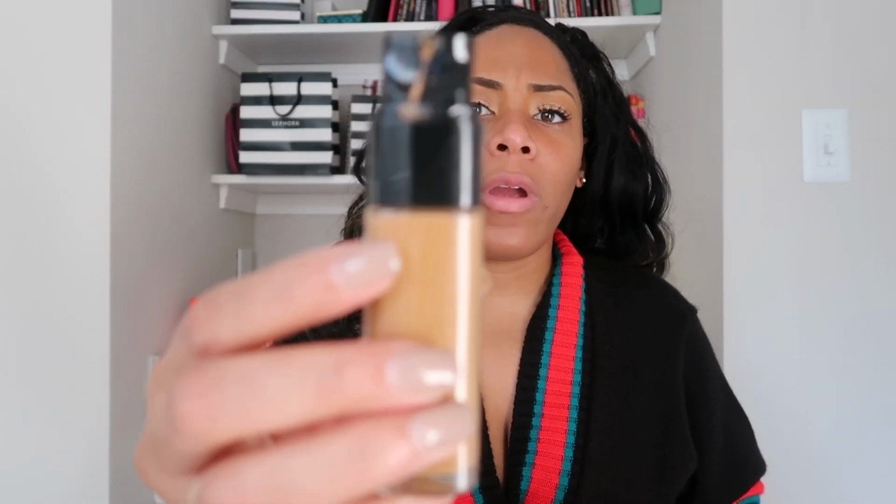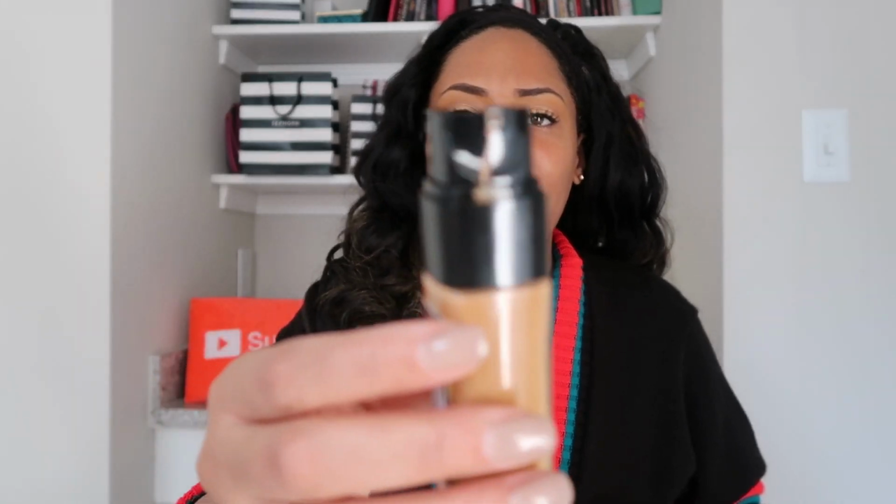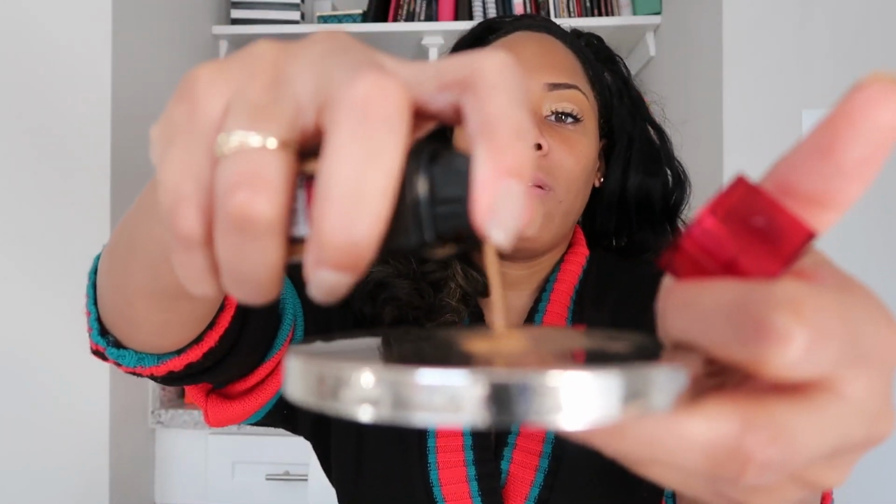So this foundation I'm going to shake well. This foundation actually has a pump, which is different than their L'Oreal True Match. True Match doesn't have a pump as of yet, and a lot comes out with a pump. Let's see how runny it is. It's kind of runny. I don't know if I said, but it is medium to buildable coverage is what they said online about this foundation, but it's surprisingly very liquidy. It is very runny. So I'll do 3 pumps to get the ball rolling.